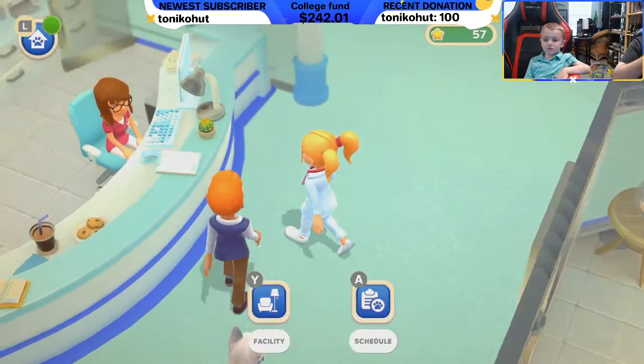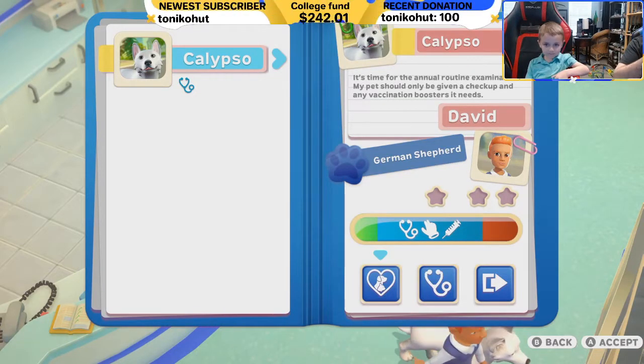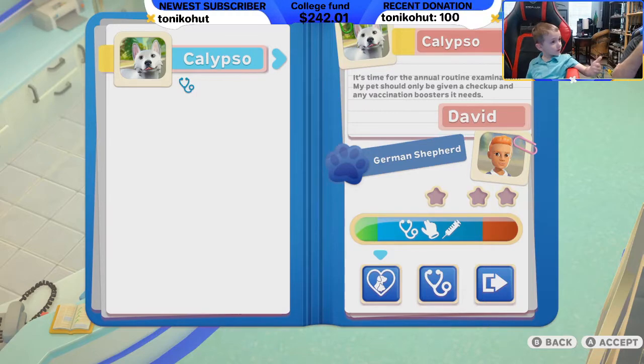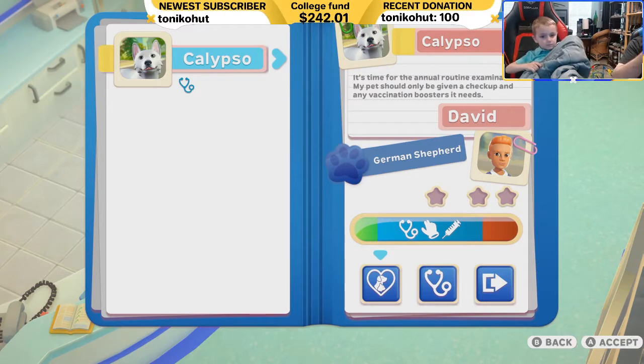Oh my, this has to be a husky. He kind of looks like a husky. Calypso, a German shepherd. Oh, I think he's our first shepherd. That's my second favorite dog, a German shepherd. Yeah, this is a white one. So it looks like he's just here for an exam and his vaccines. It looks like we can get some dollars off of this guy.